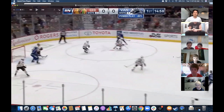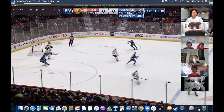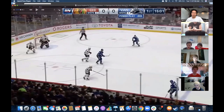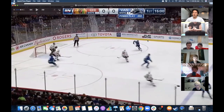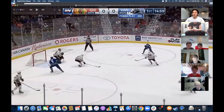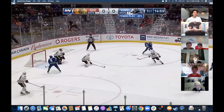So when it comes down to being a really good playmaker, what you create for yourself is options. But the only way you can create options for yourself is through balance. Now, what's kind of tricky about what Pettersson's got going on here is he's moving backwards, crossing over, crossing under, as I like to say, and stick handling all at the same time. There's a lot going on there, but he's perfectly balanced.